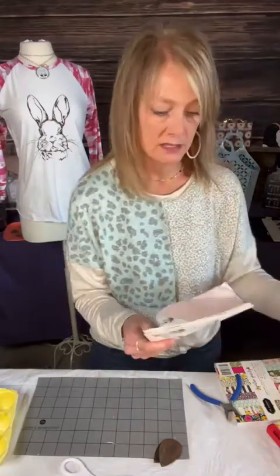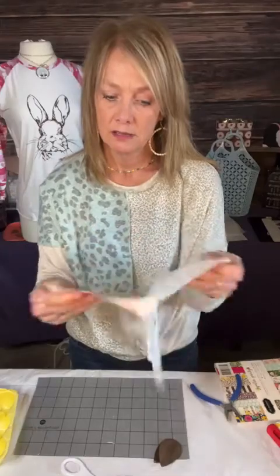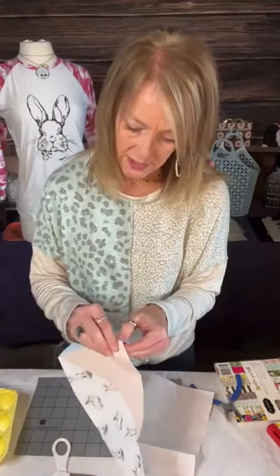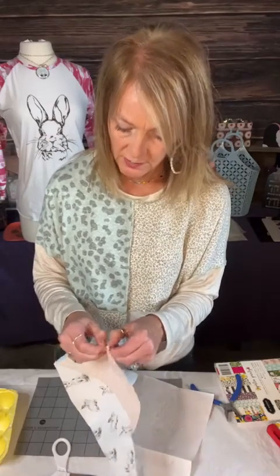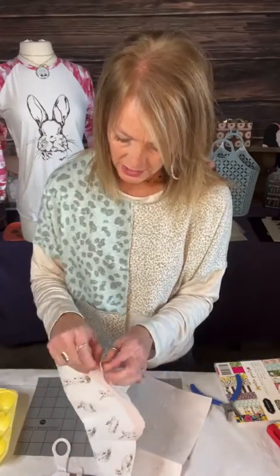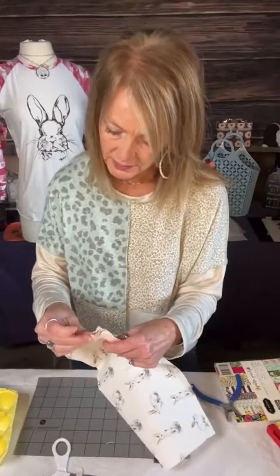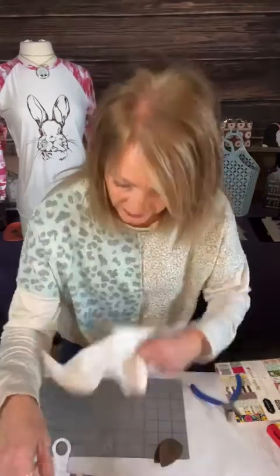The hardest part about using these tissues is pulling them apart, because you need to pull off the back layer, and sometimes it's really, really hard to get it to separate. That's the hardest part of doing this, believe it or not. So I'm just going to try to get them pulled apart. Sometimes you have to rip it to get it started. That is tricky to get them pulled apart. Sometimes wetting your fingers works, sometimes it don't. But that's the hardest part of this whole thing.